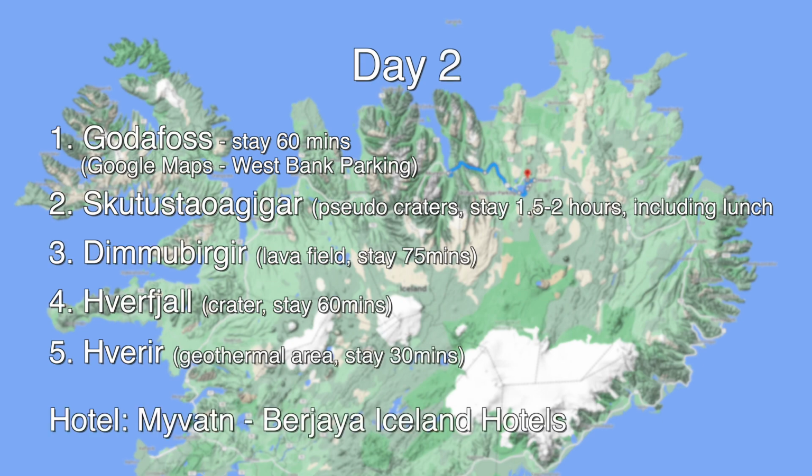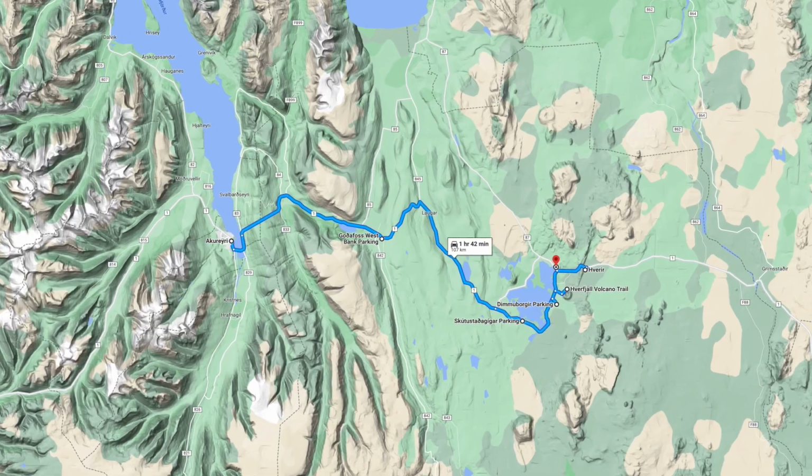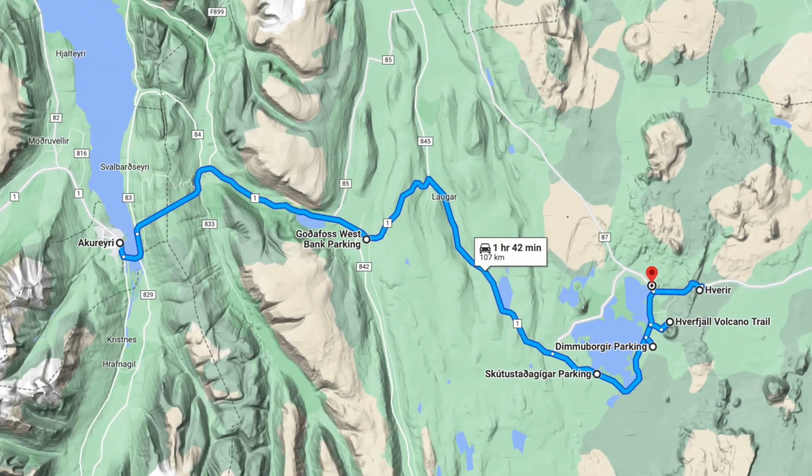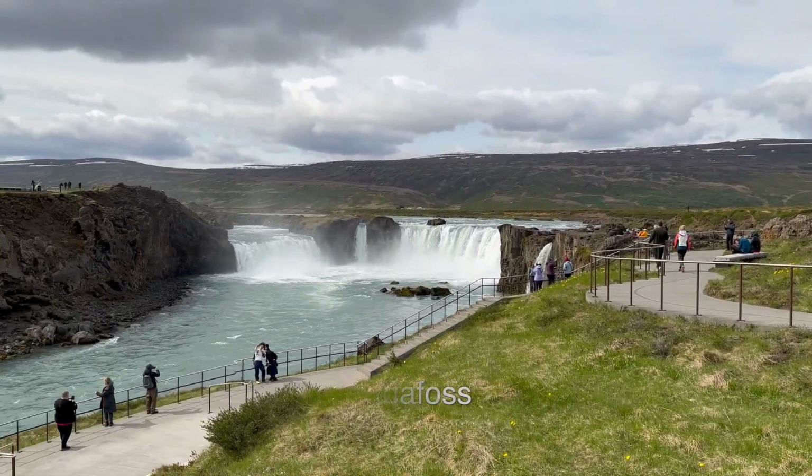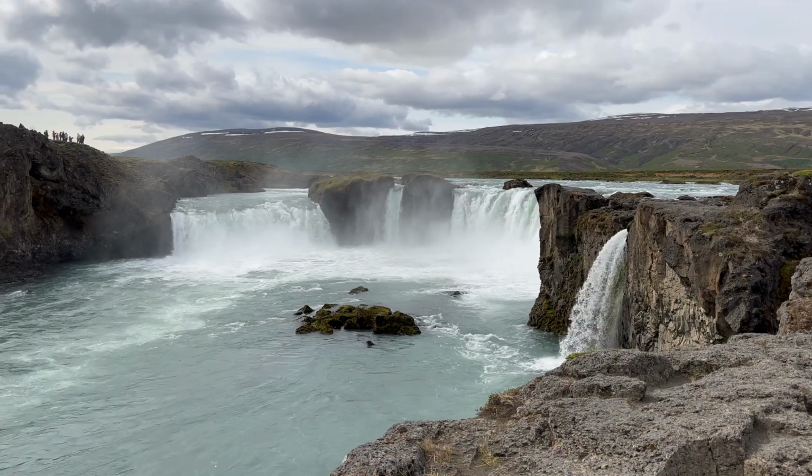Well, here comes the journey of the second day. 5 activities, a busy one. Driving wise, less than 2 hours in total. The first stop is the waterfalls. Isn't it beautiful?